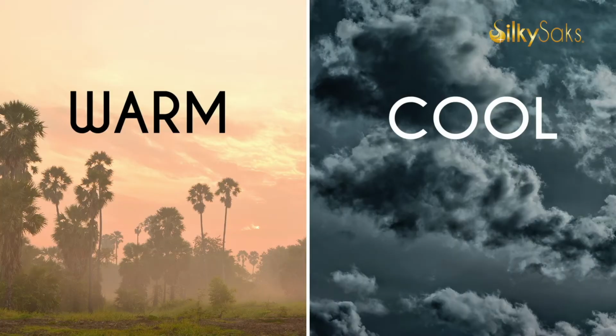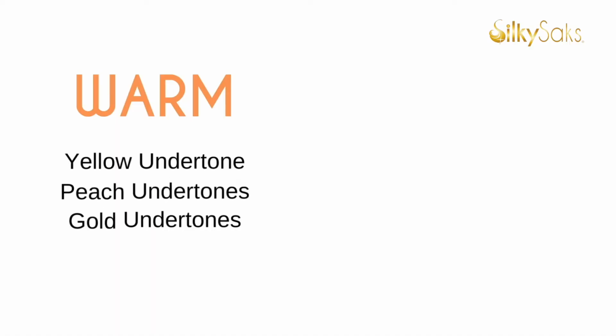The most popular, well-known undertones are the warm and the cool undertone. Warm undertones range from colors of peachy or yellow or golden. Think of the sun or something that brings a lot of warmth. That is what a warm undertone is, and that is the color that your skin will be giving off.